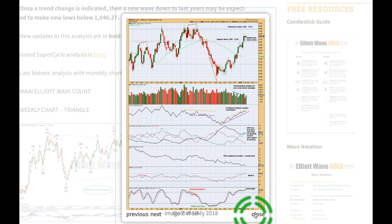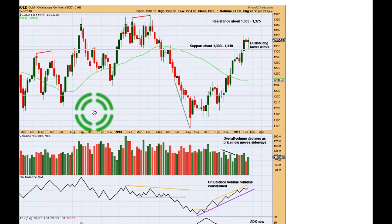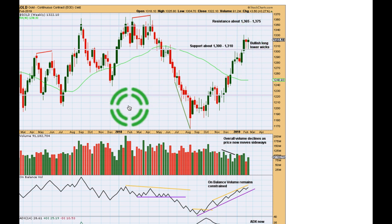Let's look at the week's classic technical analysis now. For the last 2 weekly candlesticks, there are long lower wicks. These are bullish. This weekly candlestick could possibly have been considered a hanging man, but the bullish implication of a long lower wick requires bearish confirmation for a hanging man to be read as a bearish candlestick reversal pattern. We do not have this this week. We have another long lower wick. So far, this is looking like tests of support, a small shallow pullback within an ongoing upward trend. Look out for strong resistance above at 1365 to 1375.